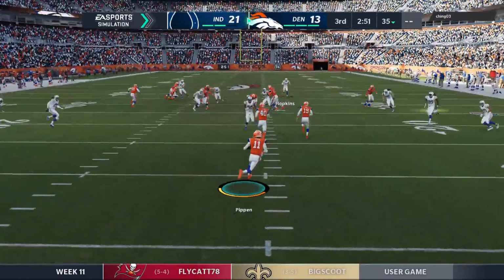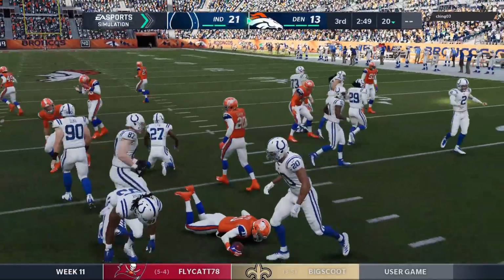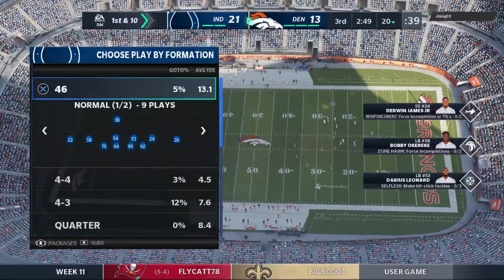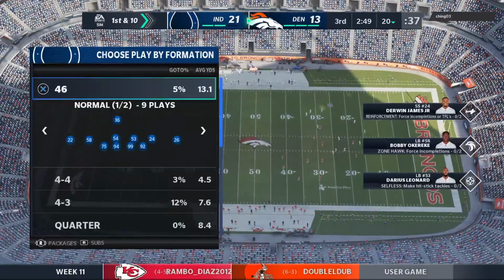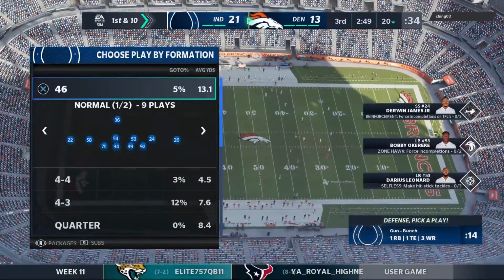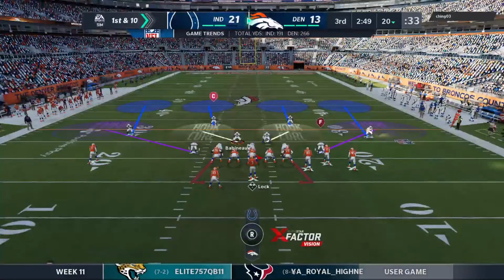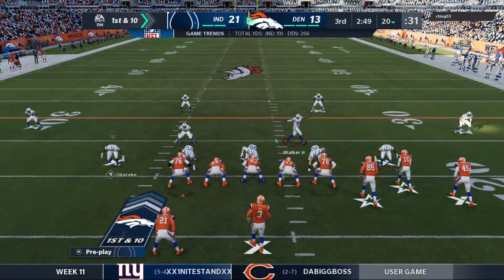Fielded near the back of the end zone. And the decision to come out of the end zone is going to cost him 5 yards as he's taken down right at the 20. At their own 20-yard line. Denver offense at the line, ready to go.